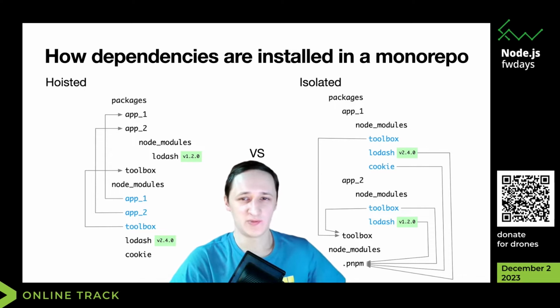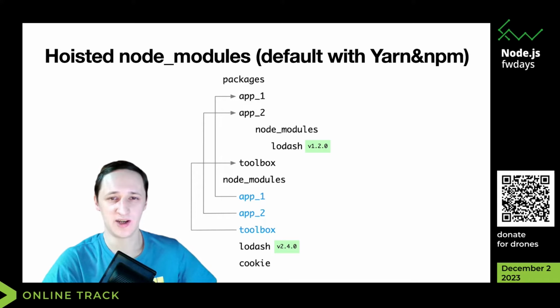There are 2 ways package managers can arrange dependencies in a monorepo: hoisted and isolated. All 3 package managers support both layouts. By default, Yarn and npm use a hoisted approach. With this approach, all direct and indirect dependencies are placed in the root node_modules directory. If there are multiple versions of the same dependency, one of the versions gets nested. As you can see on the slide, there are 2 different versions of Lodash. One of the versions is hoisted to the root of the monorepo, while the other one is nested inside app2.